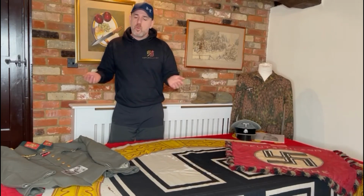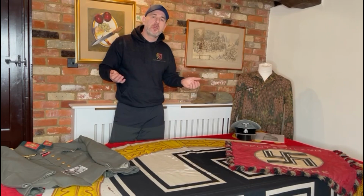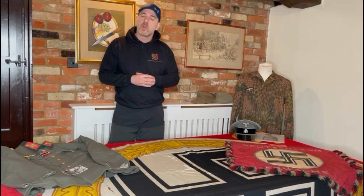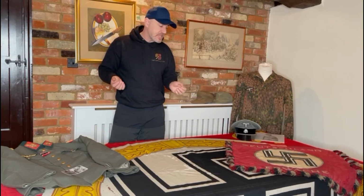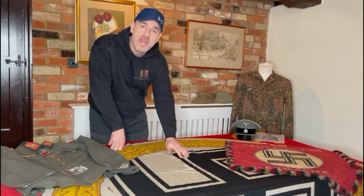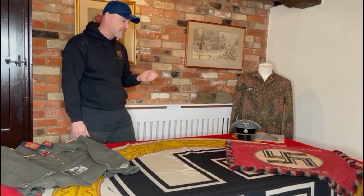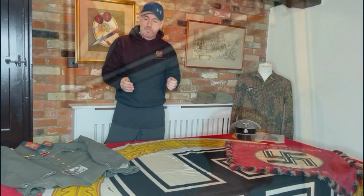And also, why would Adolf Hitler go and visit on a cruiser? He probably wouldn't. So his visit would more than likely be to a battleship. We can't identify which battleship it's from. It's got a lot of wear on it, a few repairs as well. But it's just a lovely historical piece, which has been at an event where Adolf Hitler was.